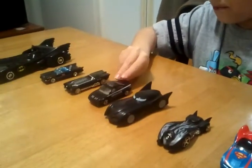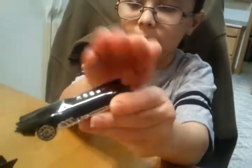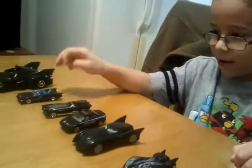Here you have the Batman Batmobile. They just made Batman different, and they just squished it down to make it look like a cooler Batmobile. But has no windows. That's just weird.